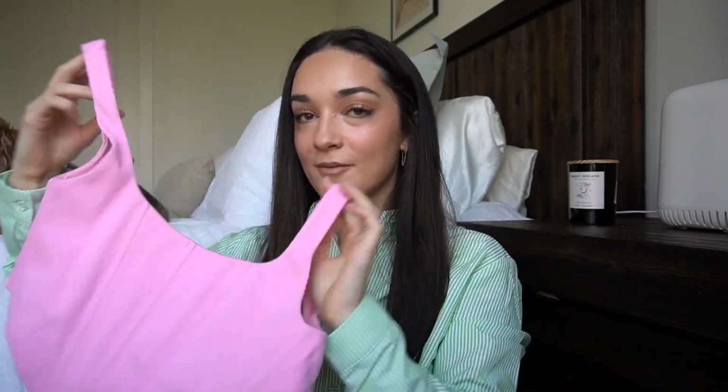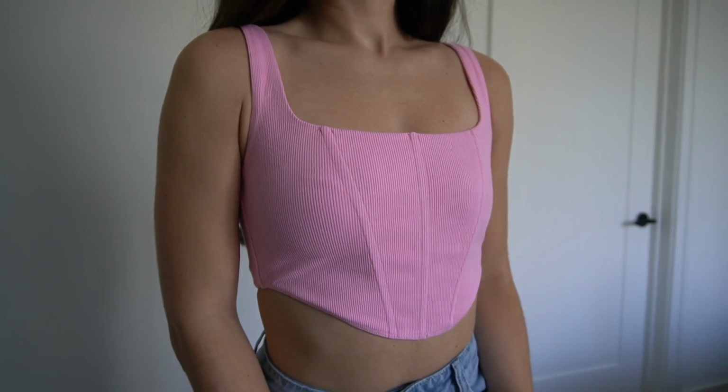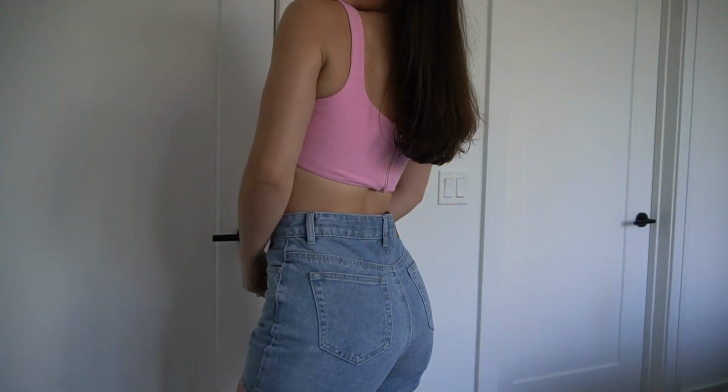Oh my gosh, this color and natural lighting is to die for. Do you guys see this right now? Oh my gosh, I'm obsessed. I loved the color of this shirt, and I had a really hard time deciding on which color I wanted to get because I loved so many of the colors they have in this shirt.